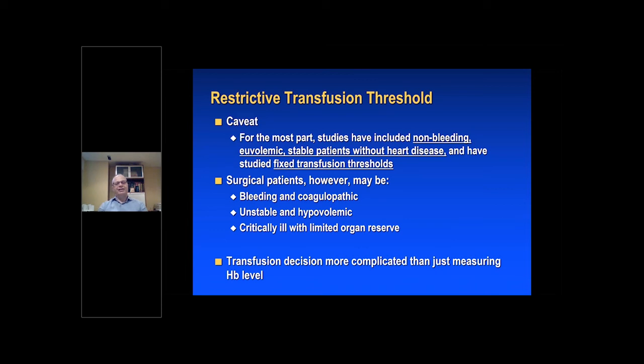And don't forget that in other issues with surgery, patients are oftentimes coagulopathic, and we do know that the more anemic you are, the more coagulopathic you are. You do need your hemoglobin to be high if you're going to have your functioning platelets optimized. And the other two things I mentioned.